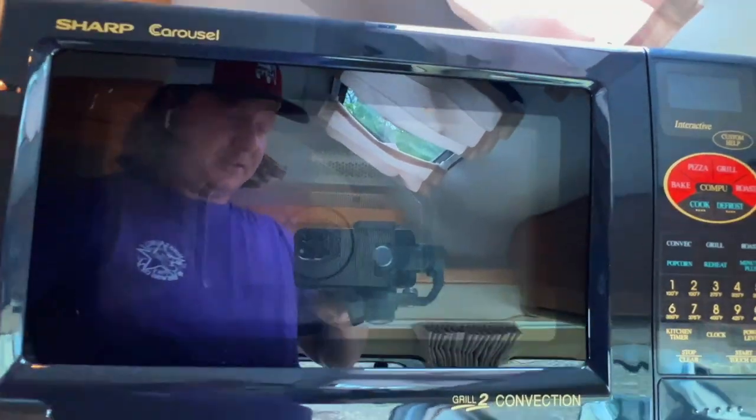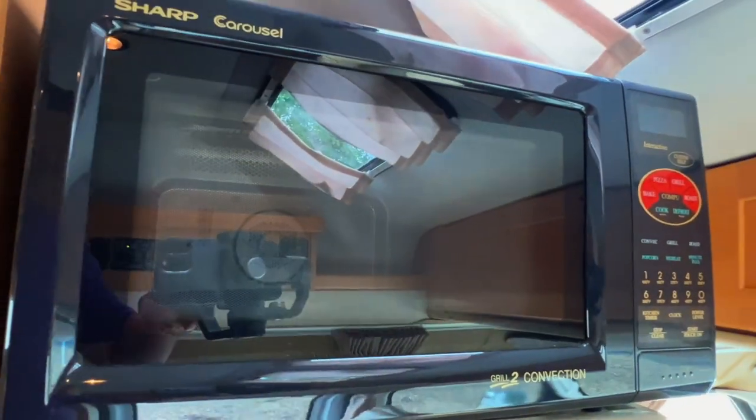Got your microwave here. This is a convection microwave. This runs on AC power, so your shore power plug-in or your generator.